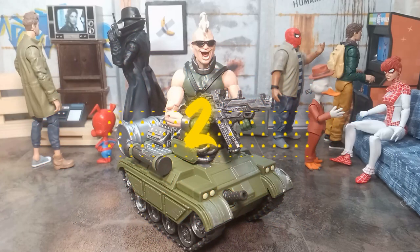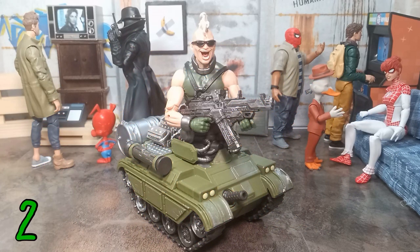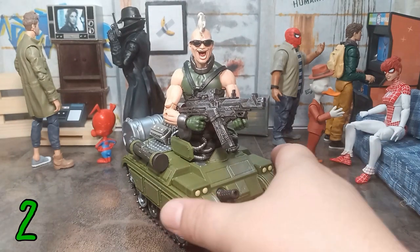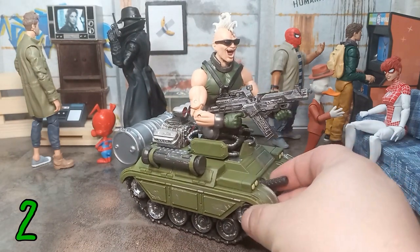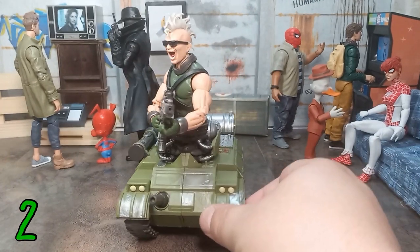In the number 2 spot, sure, it's a build a figure, but it's my list and it's still a Marvel Legends. I go with number 2, Bone Breaker. Just an outstanding display piece action figure. Like the pose you can get this guy in, even though he's just sticking out of a tank. The tank looks great. I added some paint to it, but it is 100% up.